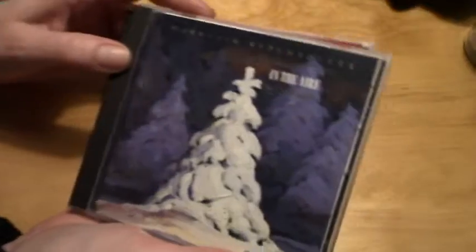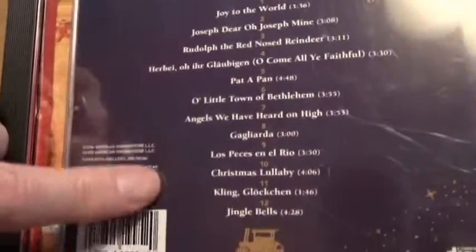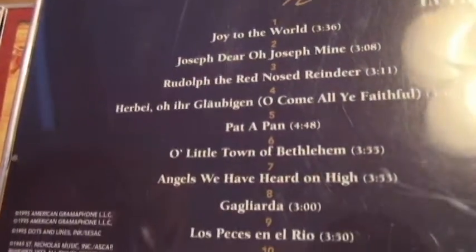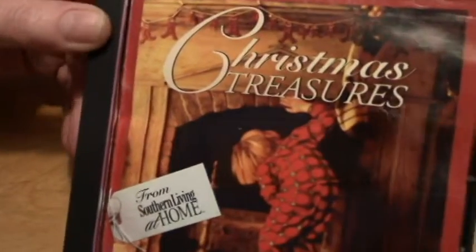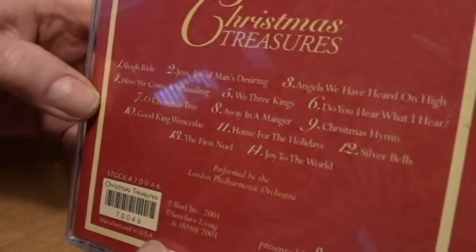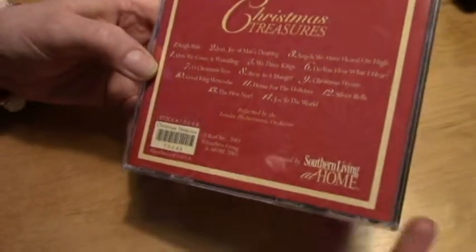That's some of their promo stuff. These are 49 cents. Mannheim Steamroller. I like them. Christmas. And it's got all these tunes on there. Yes, I recognize most of them. Okay. And this one is just, I don't know, from Southern Living, so I figured it might be nice. It's by the, where did I see it? Oh, London Philharmonic. So it's just, you know, orchestra music. That should be fine. So those are nice.